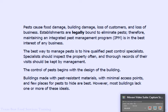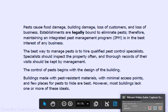The control of pests begins with the design of the building. Buildings made with pest-resistant materials, with minimal access points and few places for them to hide, are best. They don't want to be there. However, most buildings lack one or more of these ideas. Whoever designed it didn't know as much as they should know.